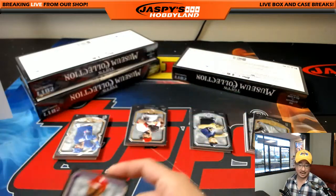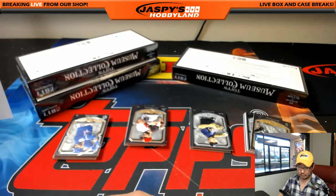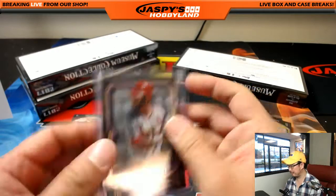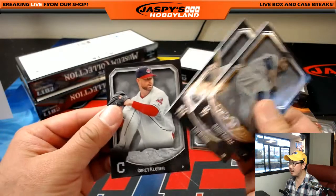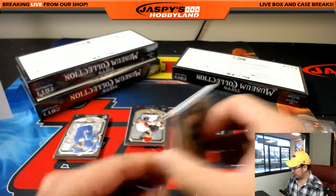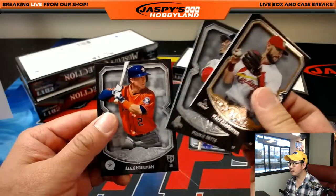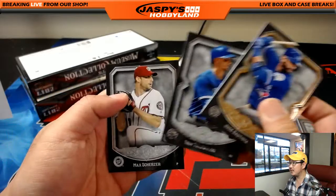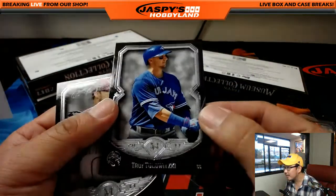Ozzie Smith, 79 out of 99. That'll be for the X line and the Cardinals. Sandy Koufax, Gehrig, Kluber. Chipper Jones, McCutcheon. Matt Carpenter, Betts, and Bregman. And Bautista, Tulo, and Scherzer. Looks like some print over or something like that.